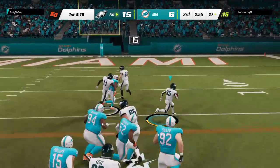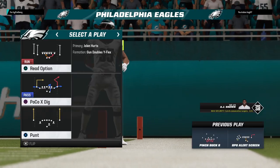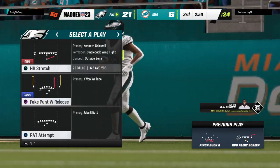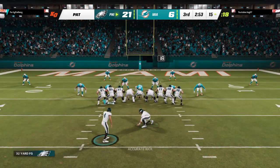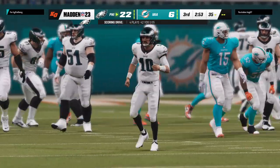Boston Scott, his first carry. And he is into the end zone. Touchdown, Philadelphia. Boston Scott, 27 yards. And they are able to add on to their advantage. Elliott now to add the extra point. And that will make this a 16-point lead.